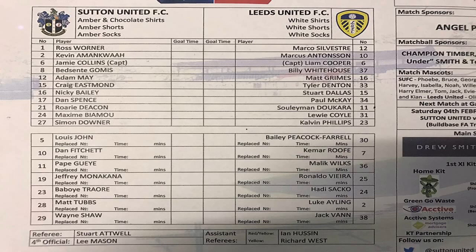Long ball played. And luckily Sutton get away with it, and they play back to their keeper. He gets chased down, and the ball is kicked downfield. Biamou. Here comes Sutton down the left. Eastmond, the one-time Arsenal player. Number 15, and he won't go any further. Ten first-team appearances for the Gunners, including a handful in the Premier League.